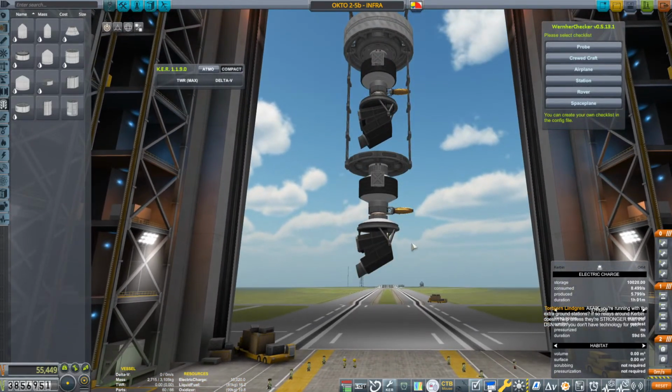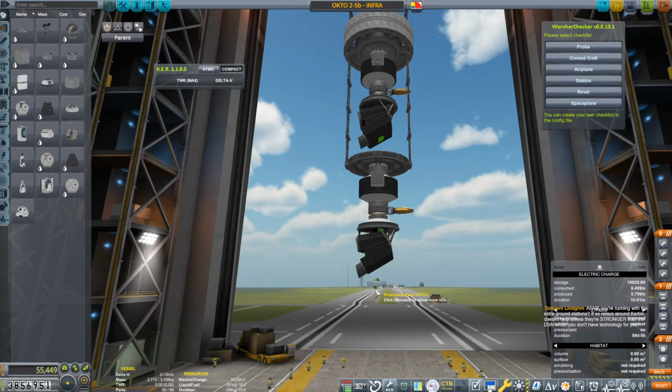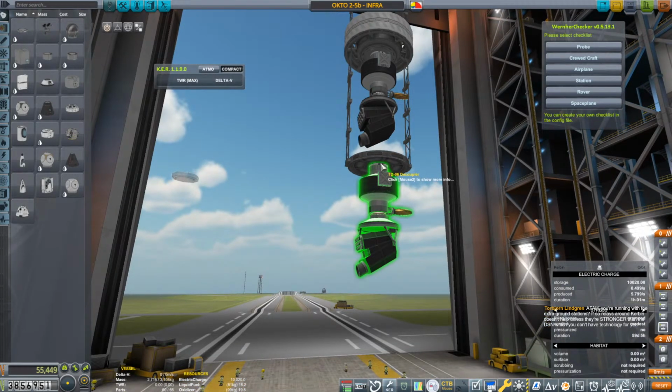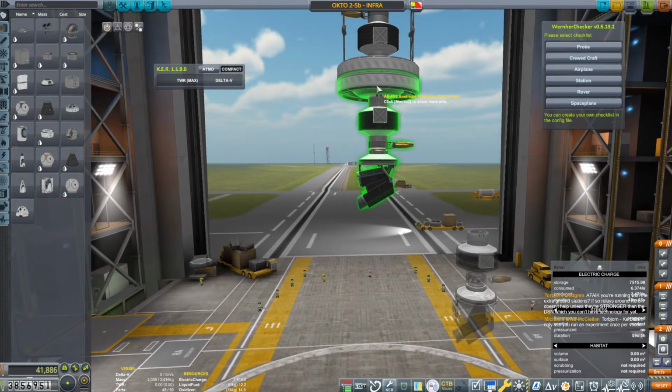Now, the problem that I have now is I would probably at this point want to start putting in some sort of vehicle down here at the bottom, like if I just grab another probe core, but there's no more nodes. So I'm out of nodes, but you kind of know what I need to do then. I need to take this off temporarily. Actually, what I can do is just copy this.